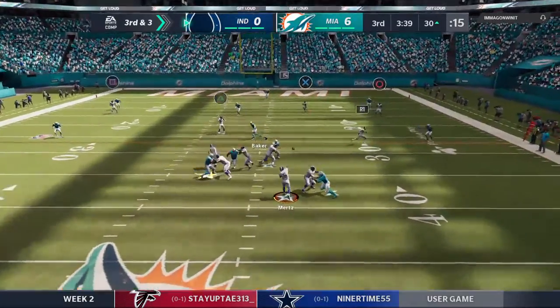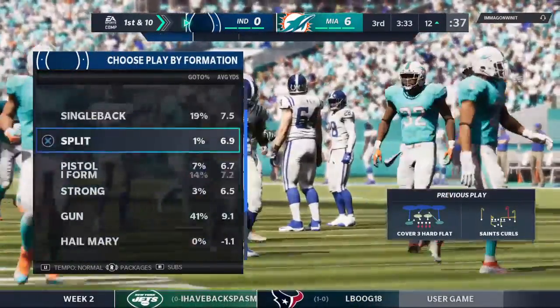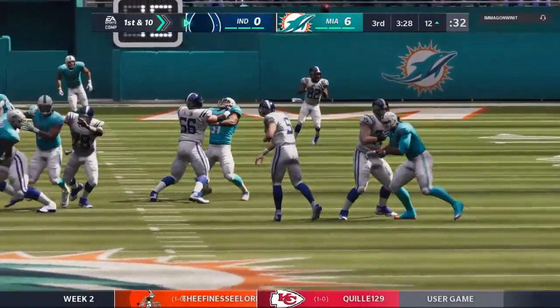On 3rd and short, they'll try and pick it up through the air. Throwing right, and that's complete. And he is going to have a Colts first down as they're able to get the 3rd down conversion. Back-to-back receptions for him, and it's another first down. Indianapolis.